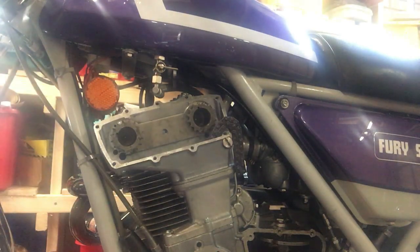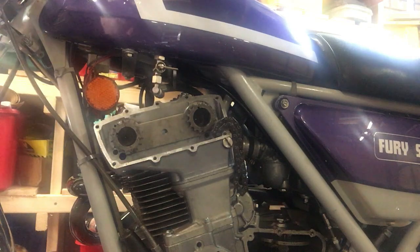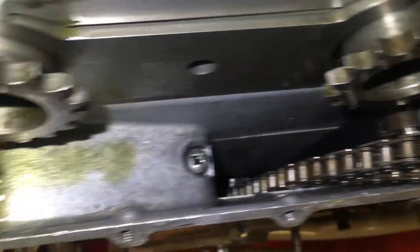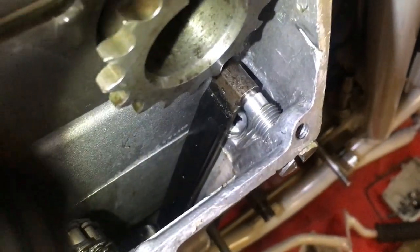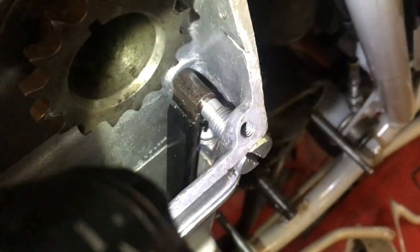And as I say, we've got the notes to be able to time that up properly when we put it back together. So we can just leave the chain on each side, and let me just show you the screws in question again. There you go. There's one screw, and there's one the other side as well. Just bear with me a sec while I move this chain over the other side.